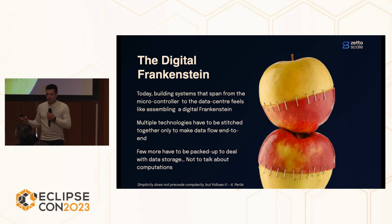Things get even worse if you try to deal then with data at rest. So how about storing the data? Well, everyone stores it in the cloud, because trying to decentralize the storage of the data is very complicated, because then you have to go figure out where the data is.